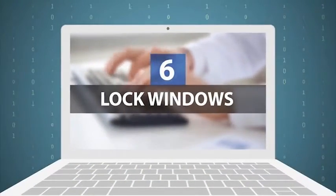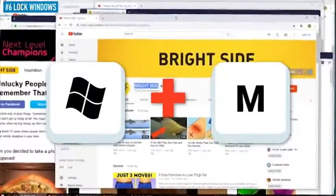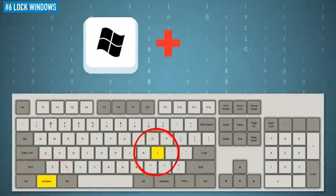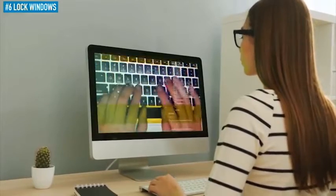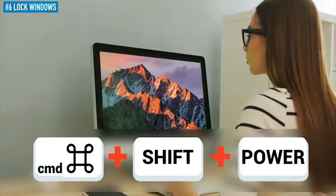Number 6. Lock Windows. Minimizing Windows is cool, but what if you need to lock Windows itself? Not a problem. Clicking the Windows logo key together with the letter L will do the trick. To resume, you'll have to enter your Windows password if you have one. Mac users can enjoy this function too by pressing Control, Shift, and Power at the same time.